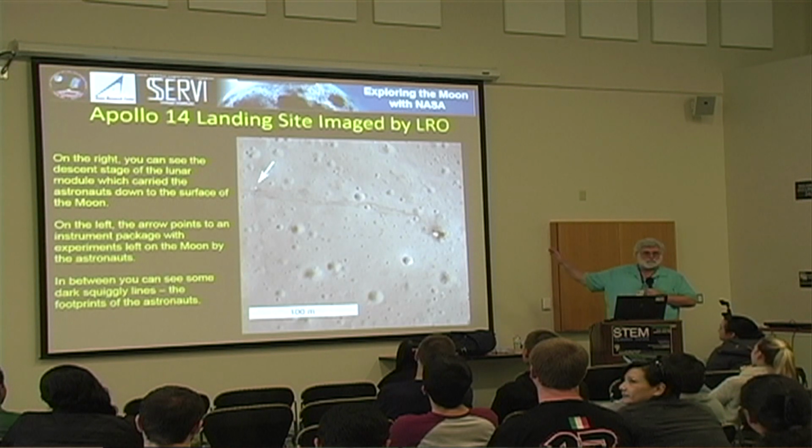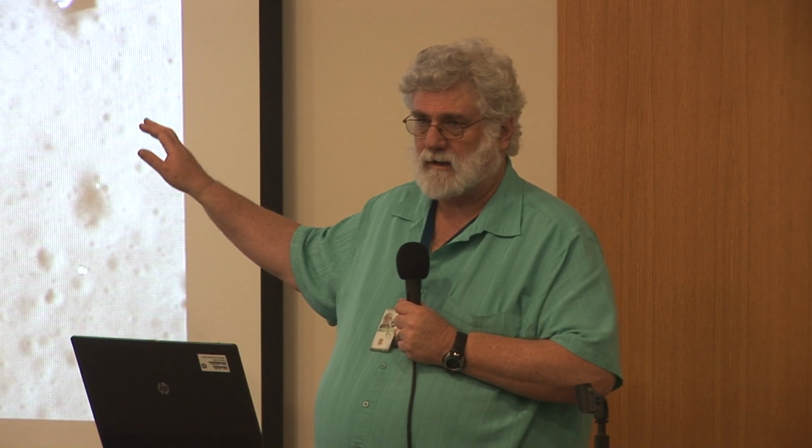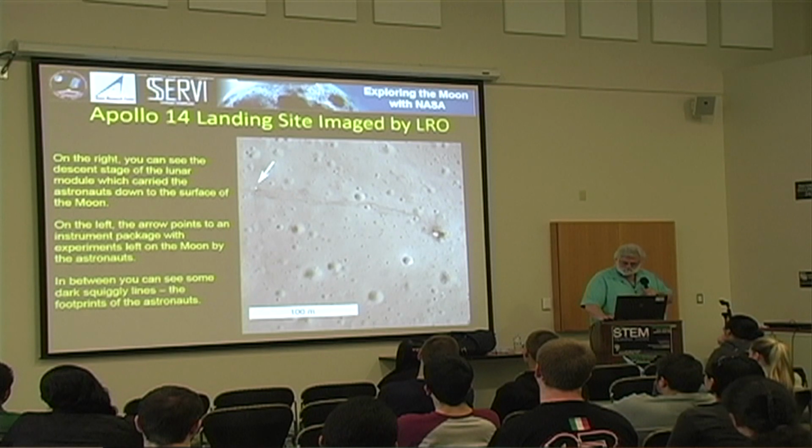I mentioned that camera is really good. This is the Apollo 14 landing site, as imaged by LRO. On the right-hand side there, you can see the descent stage of the lunar module. This is what the astronauts actually rode down to the surface of the moon on. On the left-hand side, where that arrow is pointing, that's an instrument package that was left behind by the astronauts on the moon. If you look very carefully, you'll see some dark squiggly lines in between. Those are the actual footprints of the astronauts. This is a good camera.